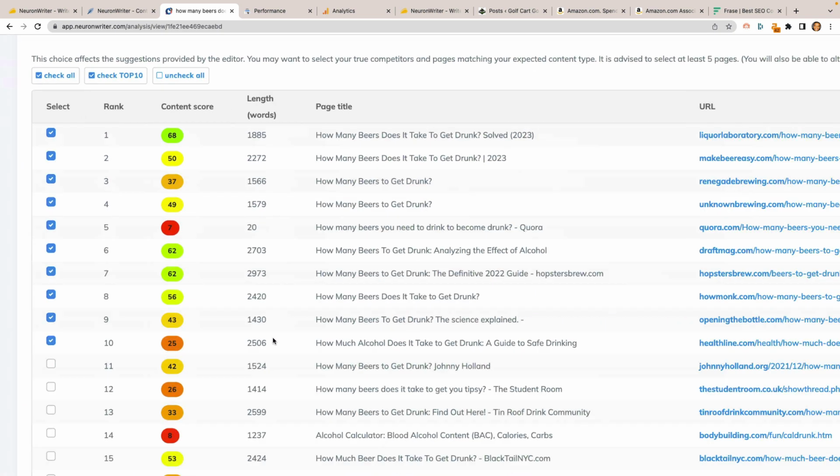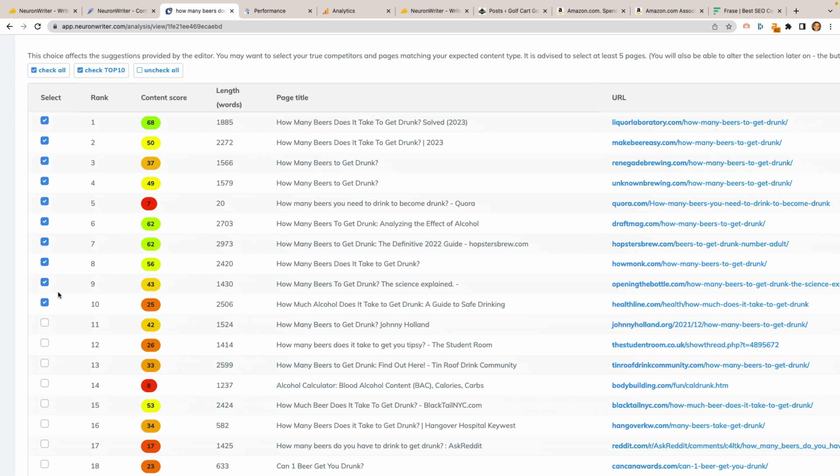So once we are on this page, we can then choose what articles we would like NeuronWriter to check against so that we can know what's being written. So for example, I'm probably not going to include these down here because they just aren't optimized very well, but these that are optimized like here, 62, 62, 56, I'm going to keep those. This one is optimized as 7. It's a Quora ranking. So I'm not really going to do anything with user generated content, but it looks like I'm going to keep everything else.